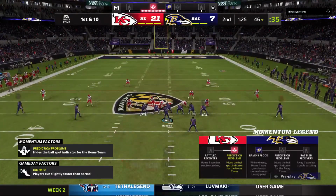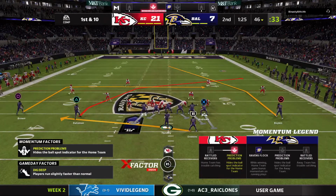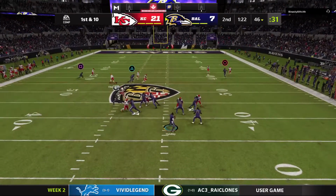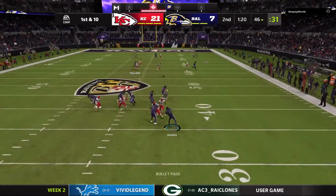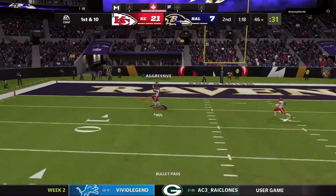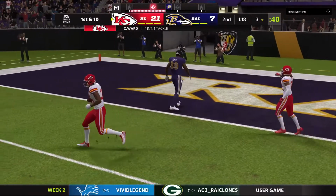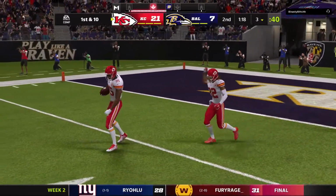First and 10 at the 46-yard line. Right there. Throwing, Hundley. And going deep downfield for Boykin. All right, rifles one, and that's going to be intercepted. Picked up by Charvarius Ward.